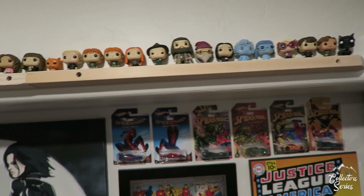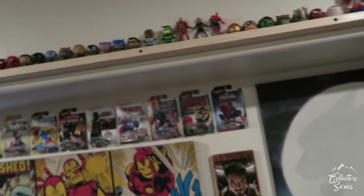I don't want to forget about those. Oh, the Harry Potter, yeah. The Harry Potter Advent calendar. Oh, that's right. Is that what those were from? Is the Advent calendar? Okay. Yeah. Cool. All this other stuff.